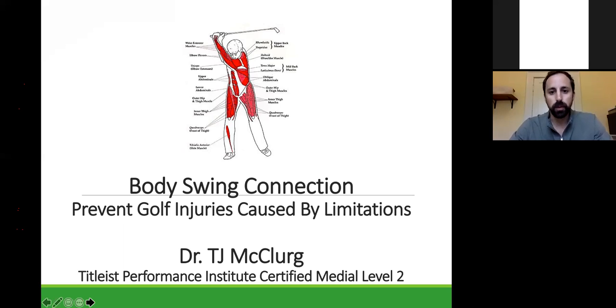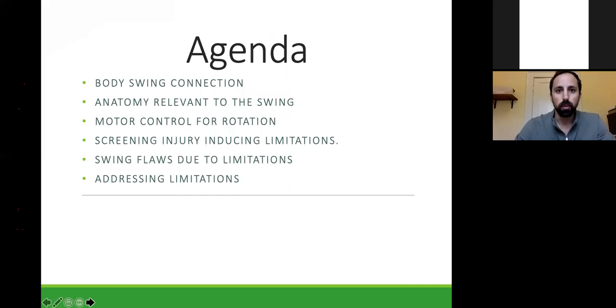And the big thing we really look at is, how can we break down and identify ways to prevent further injuries and heal injuries that have occurred. So today's agenda, we're going to briefly describe what the body swing connection is. We'll talk through some different relevant anatomy to the swing itself. A big component I want to touch on today is also going to be motor control, specifically with rotational activities. And then we'll discuss some different screening and injury-inducing limitations associated with that. And then, lastly, and the thing that I think a lot of people will be interested to hear about is being able to self-address some of those limitations. So we'll look at a couple different exercises that go through those.